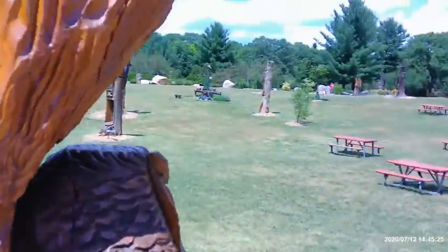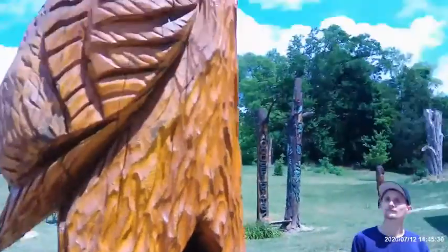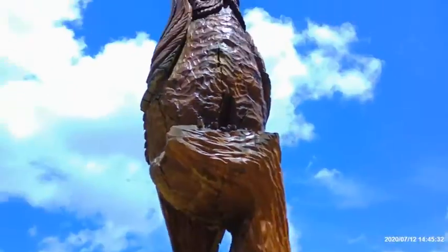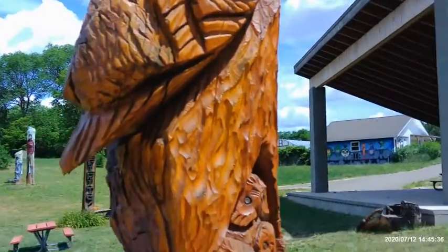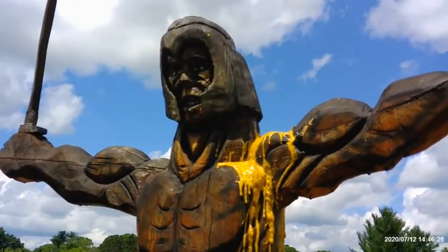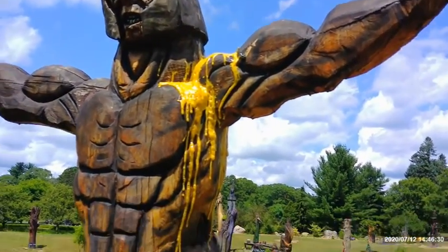This is hear no evil, see no evil, speak no evil. That one up there. Little owls. Well, this one was obviously broken, and some jackhole did that to it.